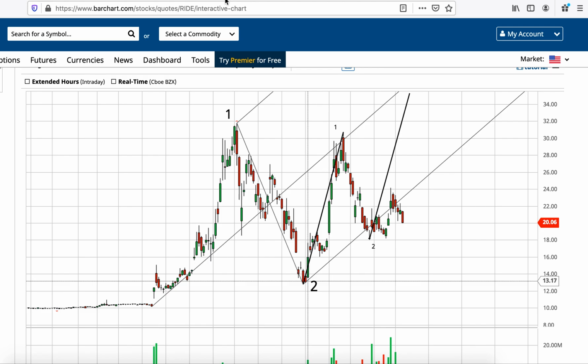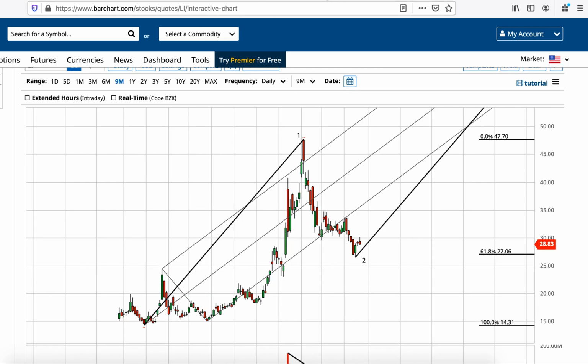Okay? So another electric vehicle company that I really like is Li Auto. I think this is a NIO right here. This is a Chinese electric vehicle company. It goes on a wave 1, forms a really nice pitchfork, and puts in a wave 2. So we take the beginning of wave 1, connected with the high of wave 1 and the low of wave 2. We had really nice reactions on the lower bound. We had really nice reactions on the median. And then boom, the median acted as a magnet. So this pitchfork is already perfectly valid.